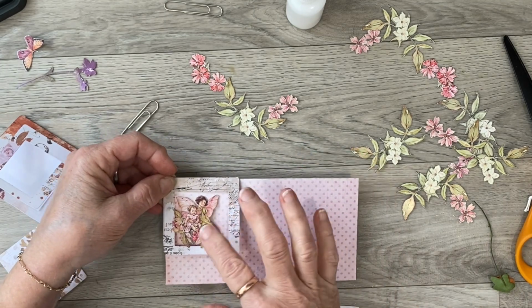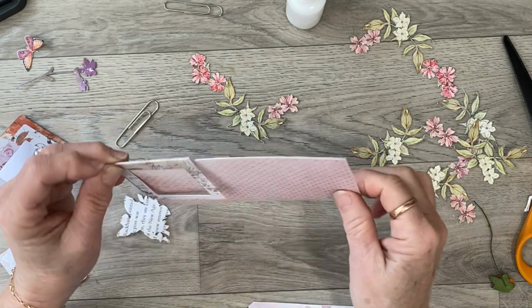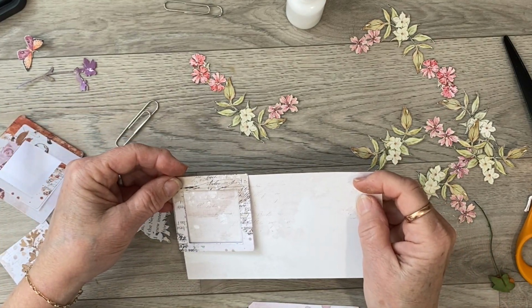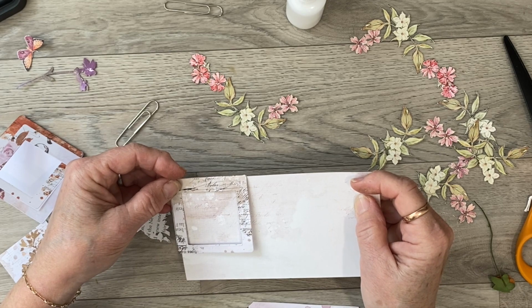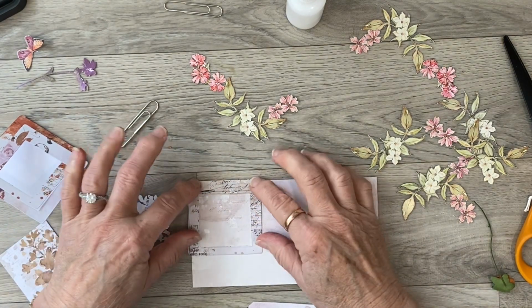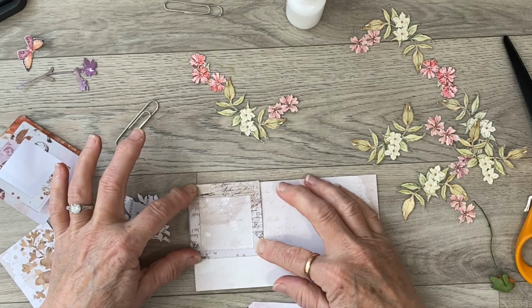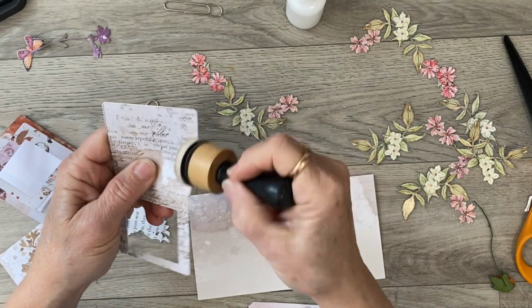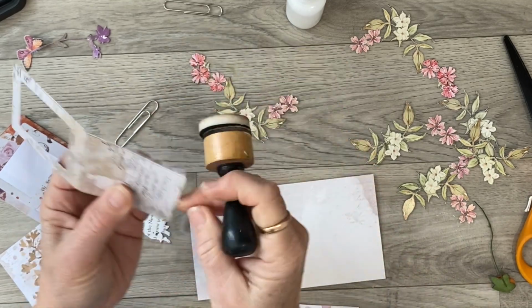Again, I don't know which way up these frames are meant to go, but I quite like this. I think I like that. Okay, I'm going to go with this more neutral look. Yep, that's what I'm going to do. Okay, so I'm just going to, again, take my ink around here.